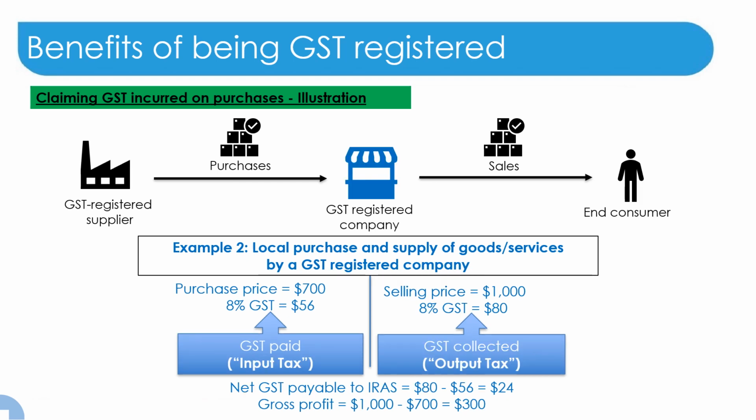Let's compare a similar scenario, except that the company is GST registered. In example 2, a GST-registered company purchases similar goods or services from a GST-registered supplier at a purchase price of $700. It also incurs GST. The GST paid by the company is termed as input tax. The GST-registered company can claim the input tax if it satisfies all the input tax claiming conditions. Subsequently, when the GST-registered company makes a local supply of goods or services, GST is chargeable on the selling price of the supply. The GST collected from the end consumer is termed as output tax.